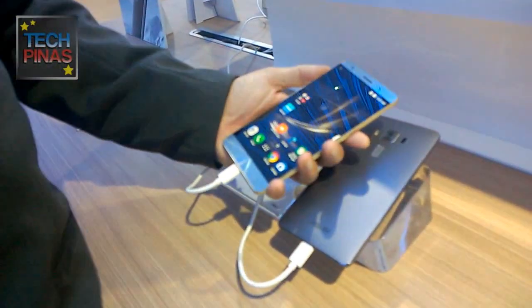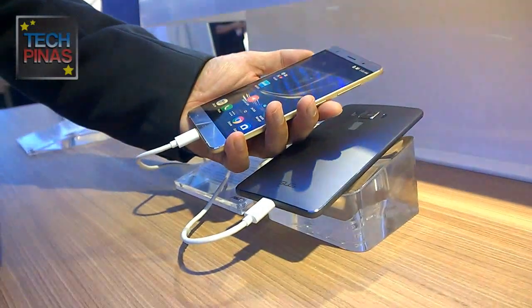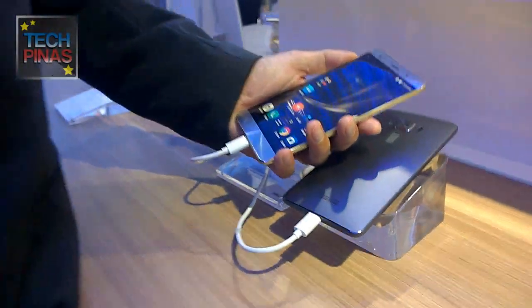So Asus usually makes a wide range of phones for a wide range of audience, and the characteristic of Asus phones that is consistent throughout all generations is that they've always been very good value. You can hardly find phones of the same specifications for the prices that Asus phones have.